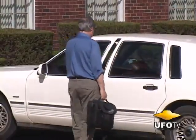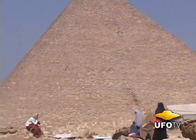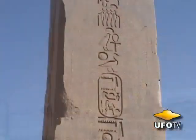I think all the evidence in Egypt indicates that there was a high civilization in prehistory. Now, when we look at the tools and the technology available to the ancient Egyptians, we have to consider that the culture that built the pyramid, that built all these other monuments, was far older, because the tools do not exist for that particular epoch.